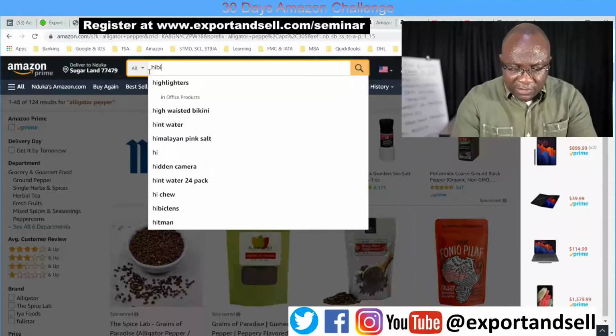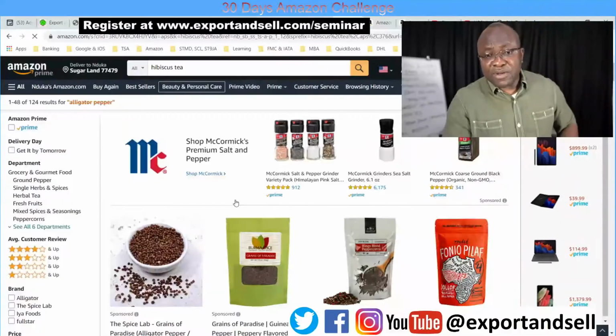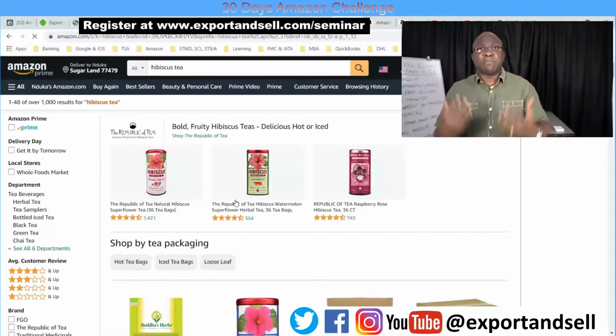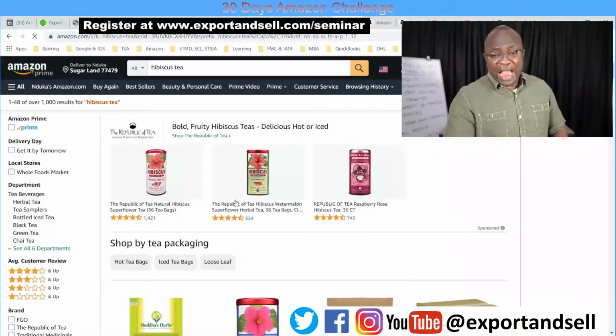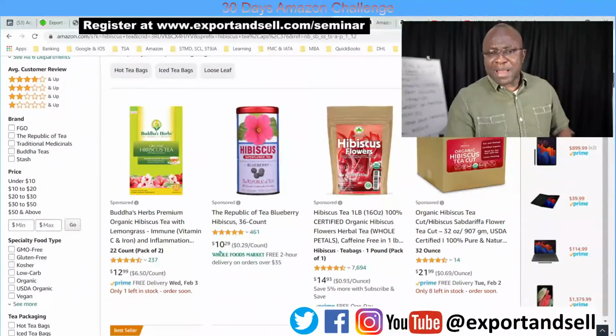Let's look at hibiscus tea. Now, why do I talk about hibiscus tea? A lot of people say it's good for blood pressure and those types of things. I really don't know what it's used for, but look, these things are massive.